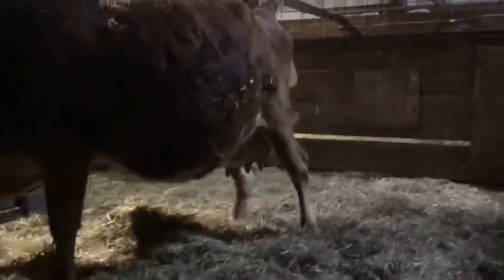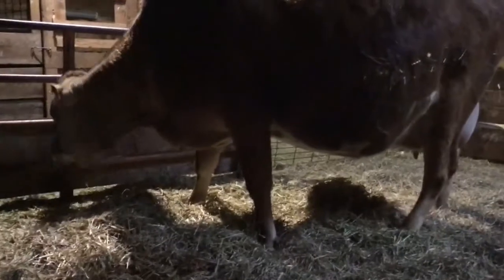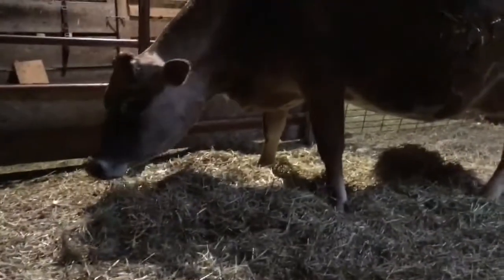Here you see June just sniffing around a little bit in the hay, almost looking for a baby that isn't there quite yet. But that's something that you'll see with cows.